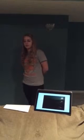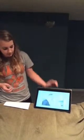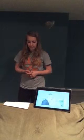When you're taking a photo, you don't want the lighting to be directly behind your subject, or your photo will be black like this one, and your object won't be visible. And another example is if your light is directly in front of your subject, the photo will be washed out, like this one is. The light is overtaking the picture, and you can't see what your subject is.